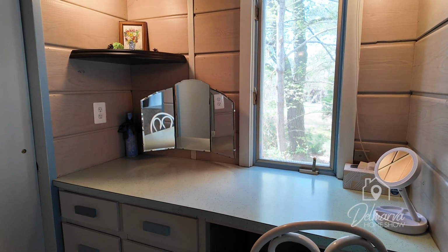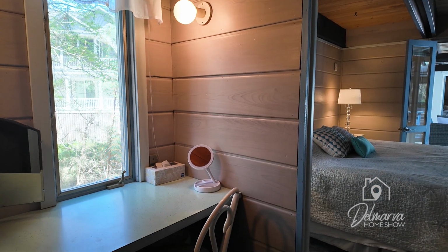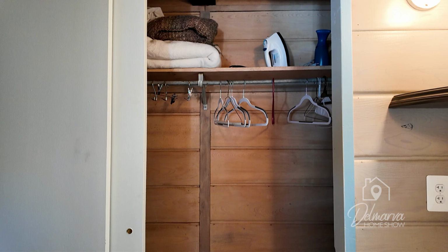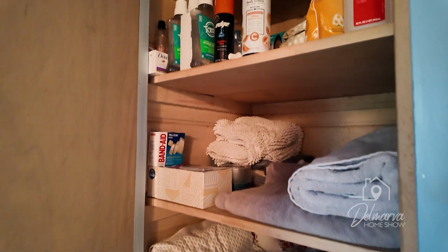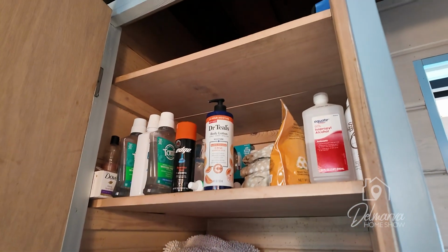Got a large vanity running across this wall and a crank out window. There's a closet, rack running across, and a shelf up there. And then we've got a linen closet this way. Step in here to the bathroom.